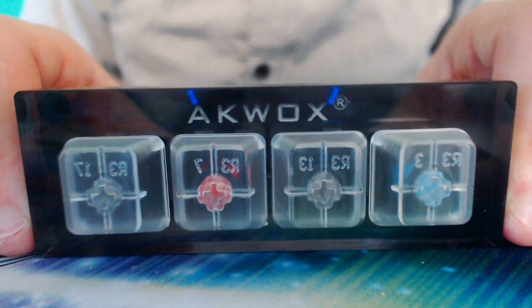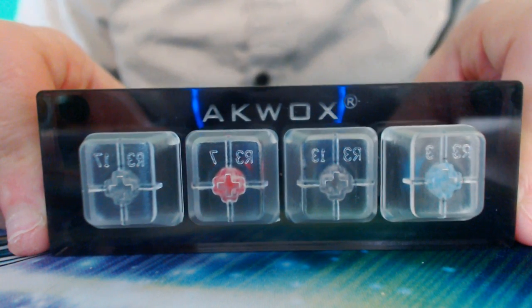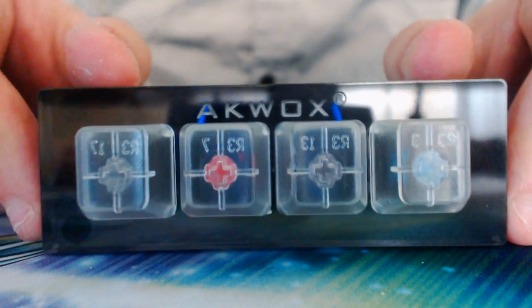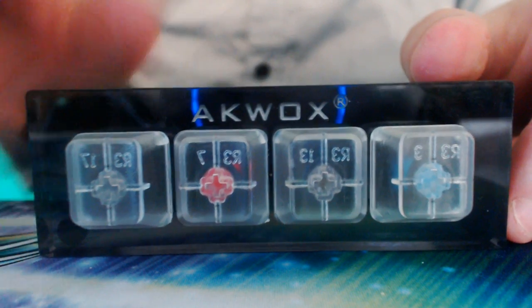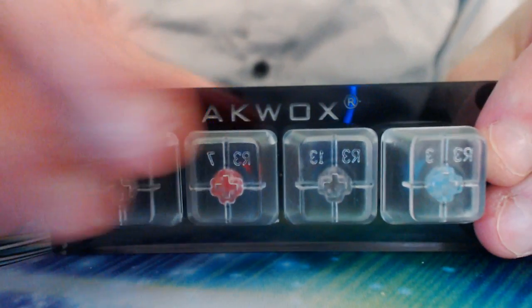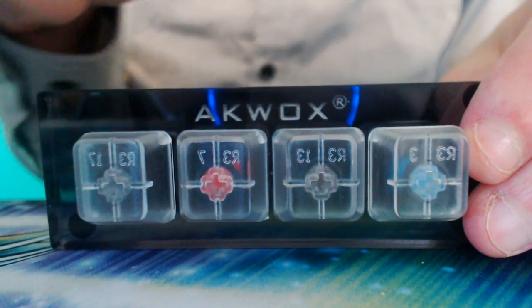So here we have a sampler for all the various mechanical switches, the popular ones at least. These are MX Cherry, but most of the other companies have switches that are somewhat like these, and I'll explain to you why. So there are basically two different groups here. These are the clicky ones, and these are the not clicky ones. They have no switch. Like, when you press the switch, it doesn't tell you.